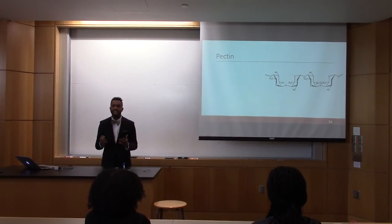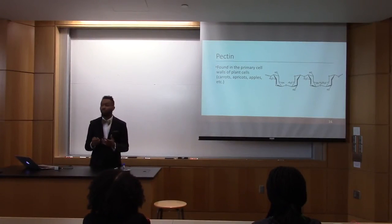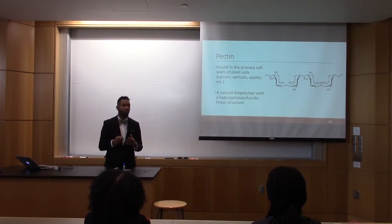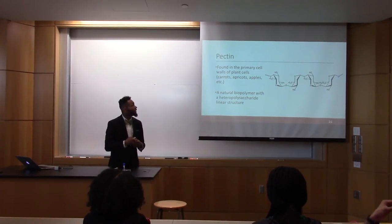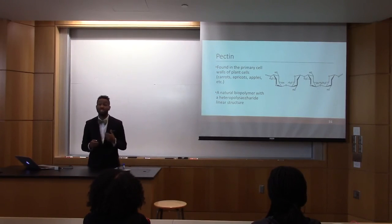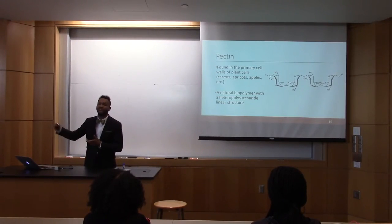Pectin is a natural biopolymer found in nature. It's found in the primary cell walls of plant cells, so carrots, apricots, apples, oranges. It is a natural biopolymer with a heteropolysaccharide linear structure. So as you see, this is your polymer. You have repeated chains of the sugar. And you want to be able to use this for several reasons compared to your plastics. These are more biodegradable, biocompatible, cheaper than your plastics, so you want to be able to use a more natural resource for different applications in healthcare.